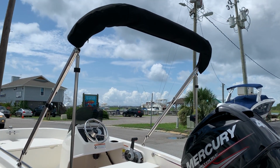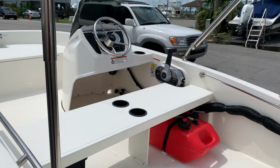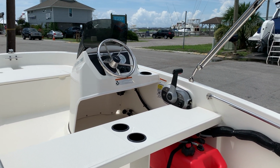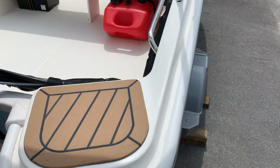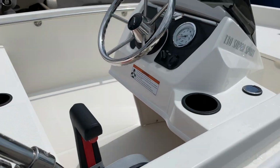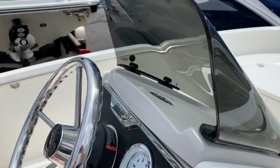This boat is equipped with the bimini top. Has the dash inlay, windshield at the helm, 6.5 gallon fuel tank, and also at the helm you have a lockable storage compartment.